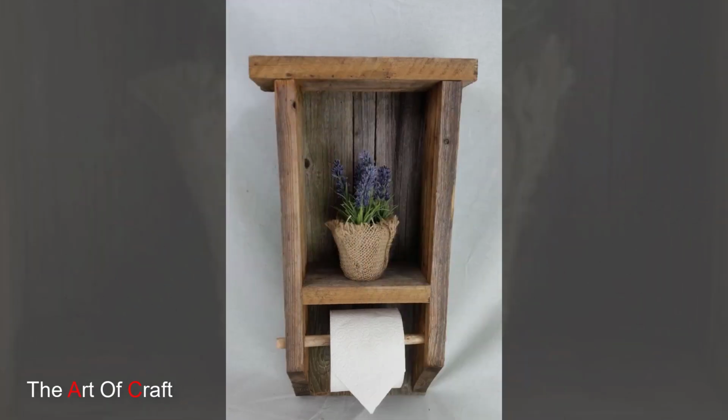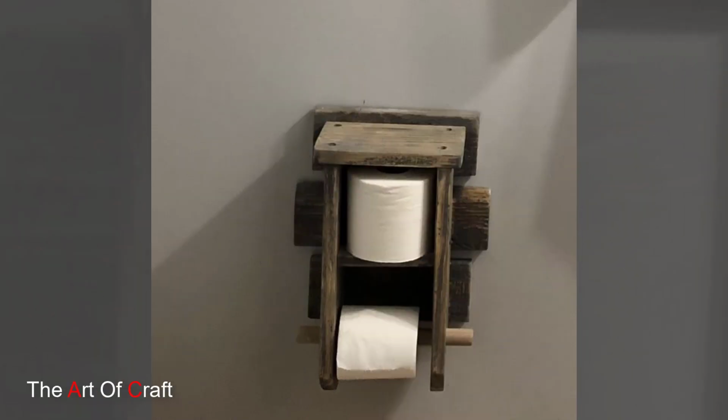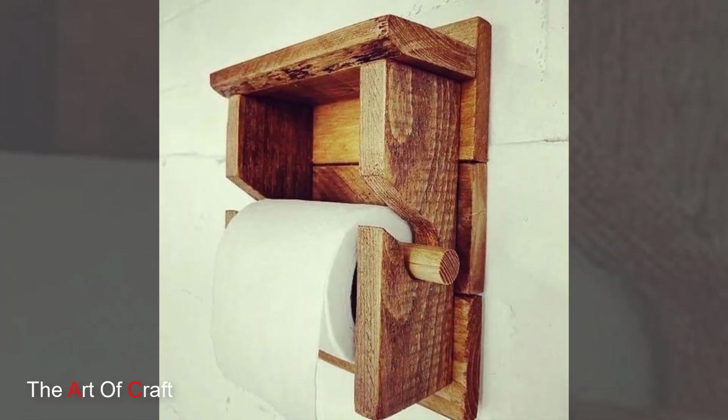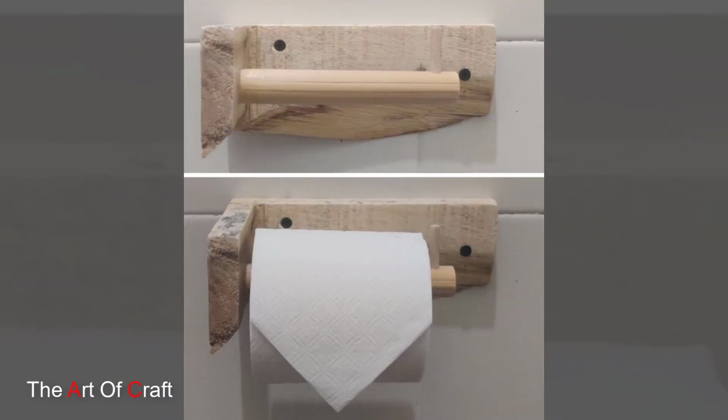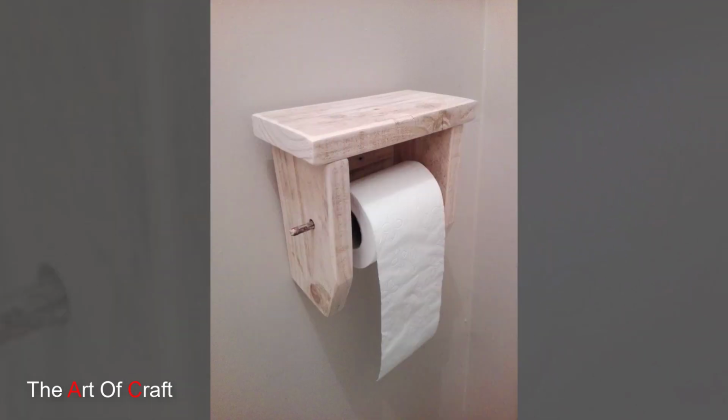Crafted from high-quality wood, these holders boast durability and natural beauty that complements any decor style. Whether it's in the kitchen for holding paper towels, in the home office for organizing wrapping paper or craft supplies, or even in the bathroom for neatly dispensing toilet paper, these holders prove to be incredibly versatile.